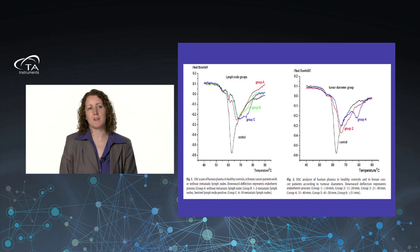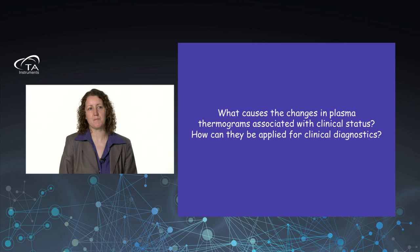So on the left, compared to a control profile in black, you'll see a progressive change in profile with increasing lymph node involvement. And on the right, again, this progressive shift of profile related to the tumor grade. So again, as I said, not just our group, but other groups have applied this in a number of different diseases and showed good clinical utility for DSC.